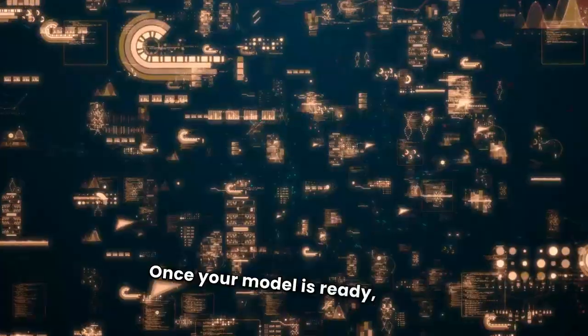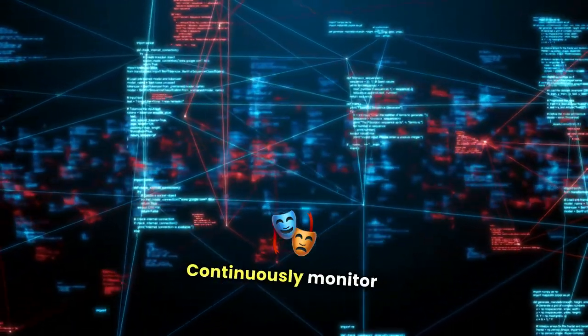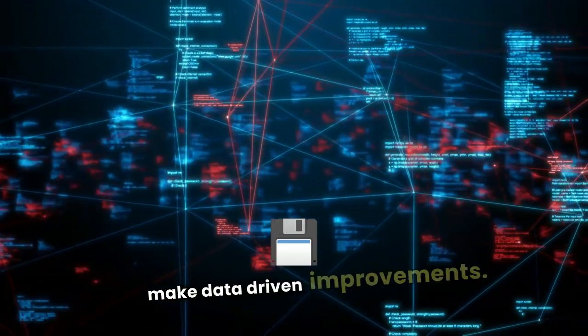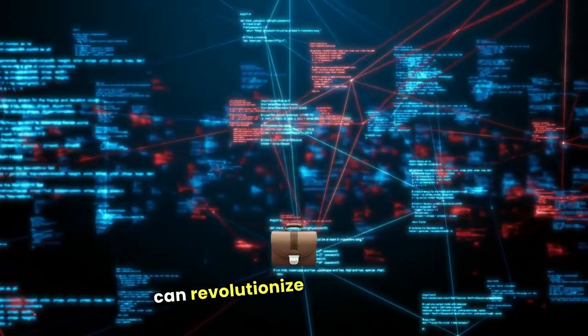Once your model is ready, deploy it in a controlled environment. Continuously monitor its performance to make data-driven improvements. With the right approach, AI can revolutionize your business.